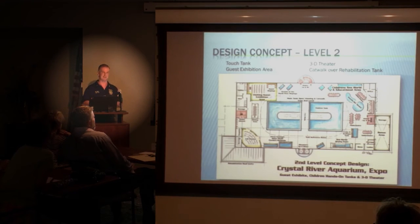And there are certain things that it's okay for them to touch. Very popular at a lot of the aquariums. We're going to have small classrooms available. We'll also have a display on seahorses. We have seahorses right off here on the coast, so it won't only be freshwater.